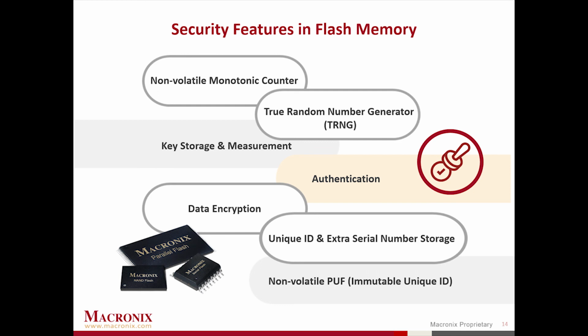ArmorFlash has 4 independent 32-bit monotonic counters, which only respond to authenticated operations. Counter configurations can be programmed to change counter behavior depending on different application scenarios.